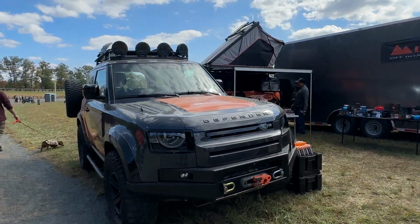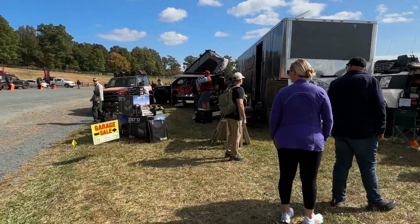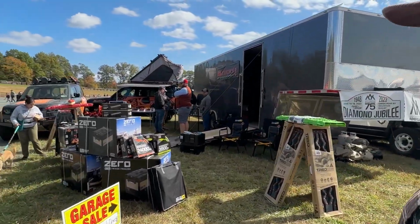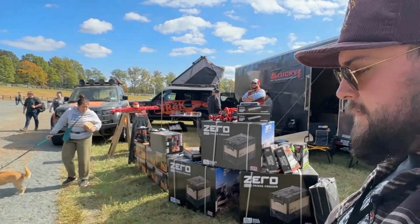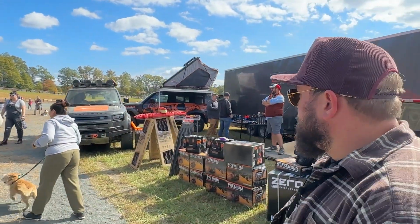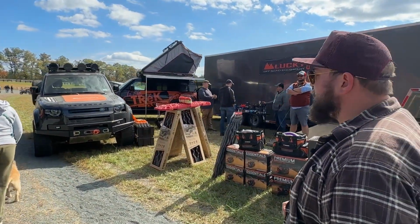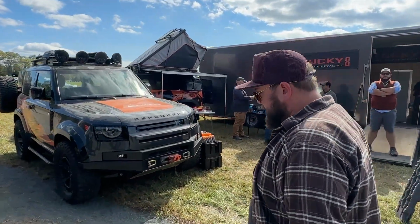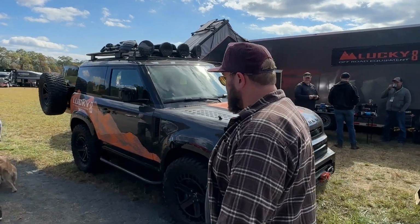So our trail guide, Ron, was actually just out on a Tread Lightly excursion with the Lucky 8 Trek experience up in, I think it was Vermont. Believe so. Vermont or New Hampshire. And Lucky 8 built all those trucks. They built 100 of them. And they actually have one of the Trek trucks here. I'm gonna go show it off.